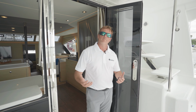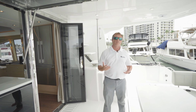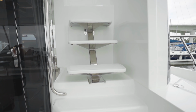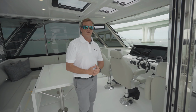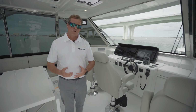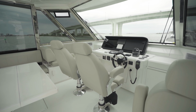As we work our way back to the aft cockpit again, notice all the room. So now we're going to take a walk up to the wonderful flybridge that Aquila has to offer on the 54 Power Catamaran. Walk through the entrance, and the first thing you're going to notice about this owner's option, they selected our Sky Lounge version. What the Sky Lounge offers, full tempered glass throughout on your flybridge.